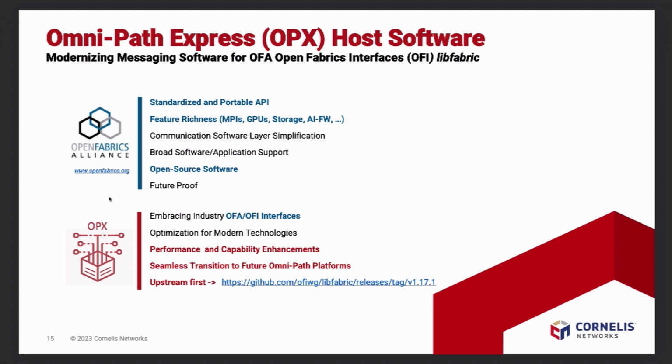And that makes it future-proof because it's an open standard, it will not deprecate. As long as there's community support for it, it will stay relevant. Even though there might be an XKCD comic that says, oh, there are now 15 competing standards, we hope that libfabric will win out. And OPX, our provider, fully embraces these OFA technologies. They are optimized for modern technologies, for 400 gig and 800 gig hardware and for current hardware. It allows us significant performance and capability enhancements because we enhance the code and optimize as much out of it as we can. And it allows a seamless transition to future Omni-Path architectures. So if you have an existing cluster, it will work with future technology, no problem.